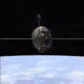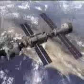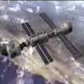For up to 2 weeks following its launch, flight controllers will conduct tests to ensure that all of the module systems are operating properly. Once its rendezvous system is activated, Zvezda will become the passive partner in the docking. The International Space Station will pull up close and capture Zvezda.